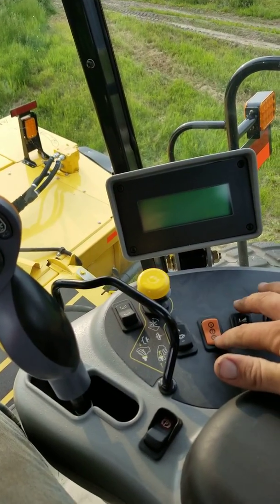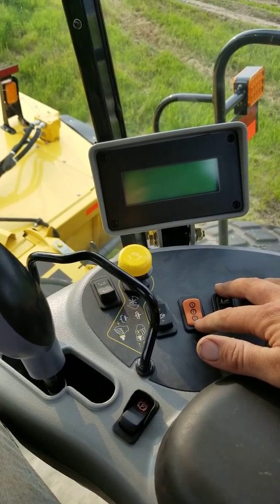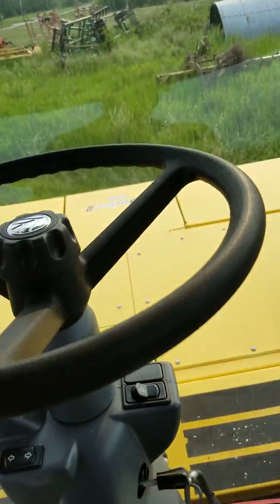3 gears. In first gear at the dealership, when we were driving around the grass patch there, first gear went clear up to 12 miles an hour. I know the steering was also a problem with One Lonely Farmer. He talked about how the steering was a big issue. I think in that one video you can see he's just constantly steering back and forth.